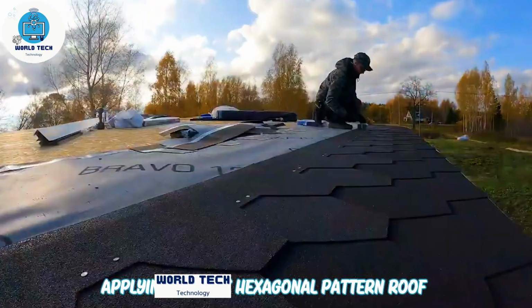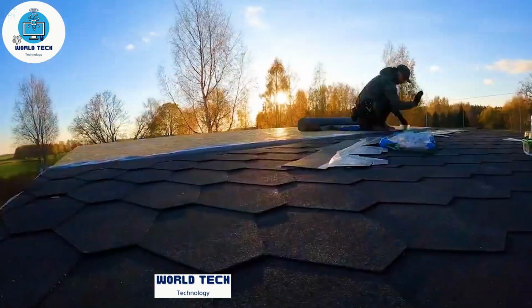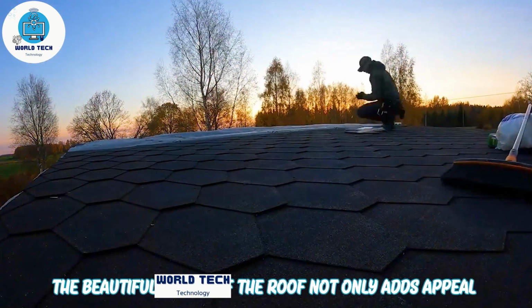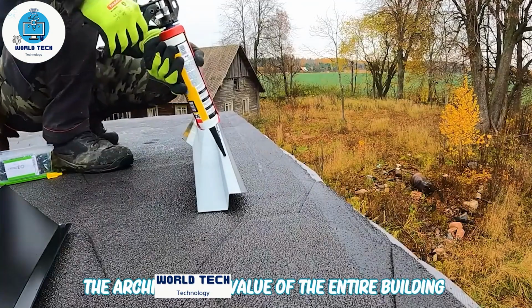Applying a black hexagonal pattern roof will bring a modern and luxurious style to the house. The beautiful design of the roof not only adds appeal but is also an important highlight, enhancing the architectural value of the entire building.